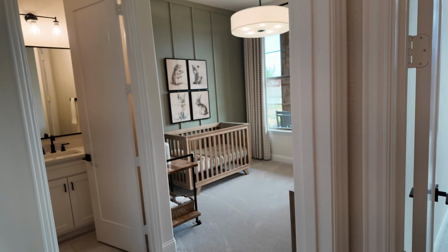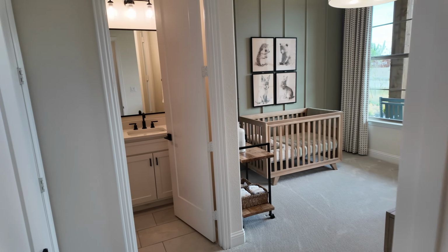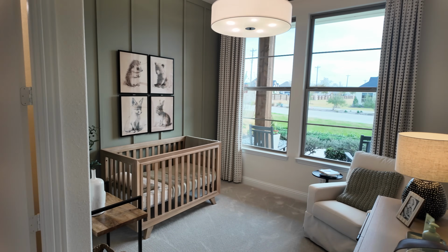And check out this nursery. These bedrooms are both ensuite. So we've got a really good bathroom to bedroom ratio. So this bedroom, when you walk in to the left, behind there's a walk-in closet. They've got their bathroom there.